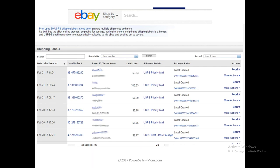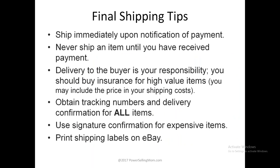And you can also click on the tracking number. You can see they all start with 994055. If you click on that, it'll actually bring up from the United States Postal Service site automatically, and it'll show you the exact tracking of where the package is. So bottom line, you want to ship immediately upon notification of payment. Never ship an item until you've received payment. Delivery to the buyer is your responsibility. You should buy insurance for high value items, and you may include the price in your shipping costs.